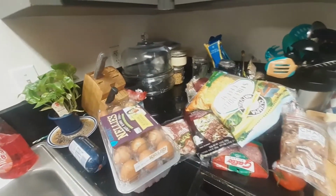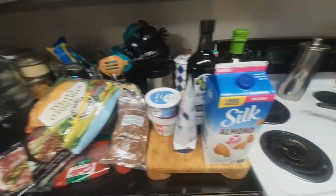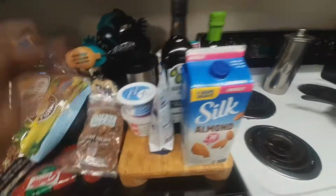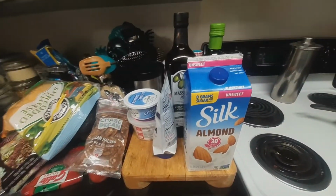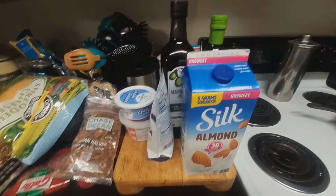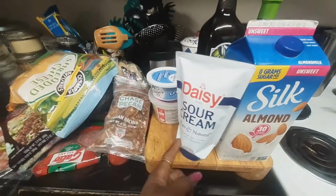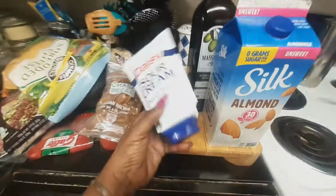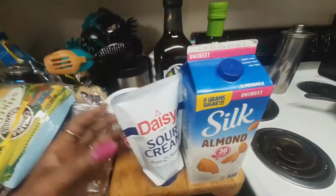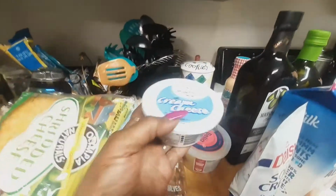Okay, here are some of the items that I grabbed at the grocery store. Like I said, it was a short grocery haul, not a whole bunch of items. Here I have my Silk unsweetened almond milk, which is what I like to drink. Now in the food prep that I'm doing today, I needed some sour cream, so I grabbed this Daisy sour cream, pure and natural.